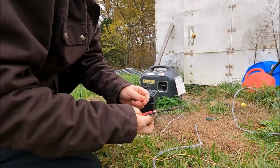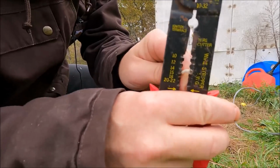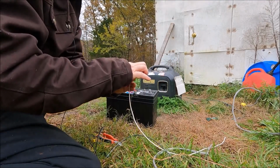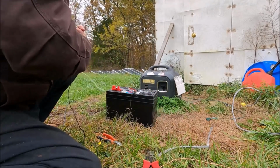Now my wire strippers are bent, so they don't work exactly right, but this is 12 gauge wire, and you should be able to just line that up with the 12 gauge right on the pliers, but I got to do it down one level more, down to 14. Somebody will say, well, they're cheap enough, just get yourself a new pair. I never think about getting myself a new pair.